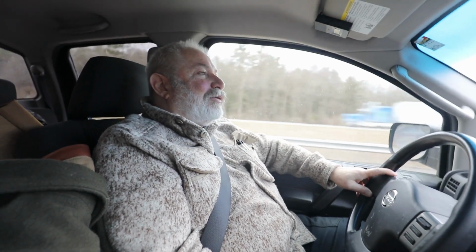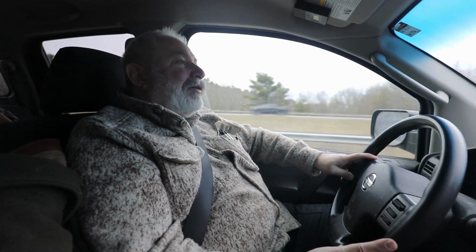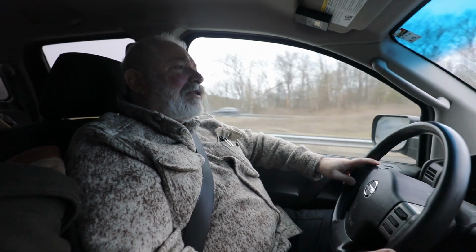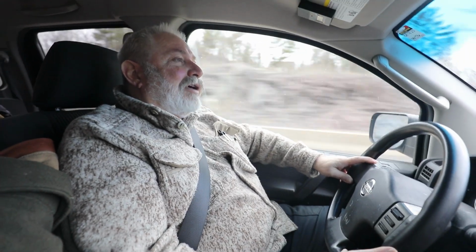Good morning, everyone. This is Ralph for WeatherWool on the road. It is Thursday morning, March, what is today, the 17th? 16th, 2023. We're headed west on Interstate 80. Left New Jersey a little while ago.